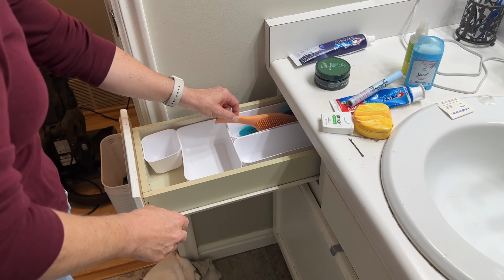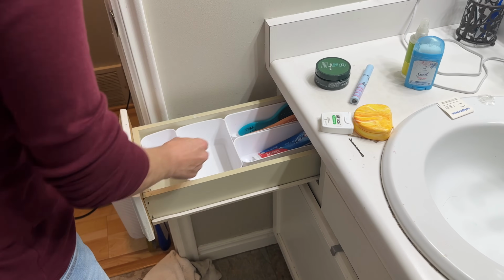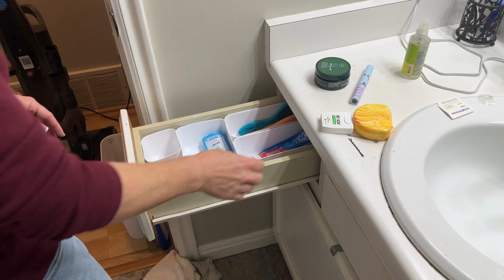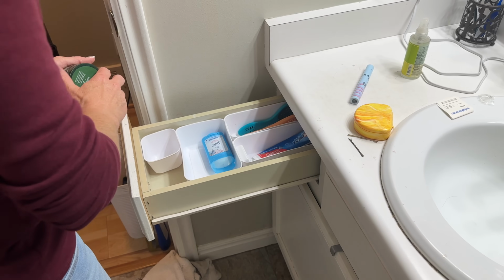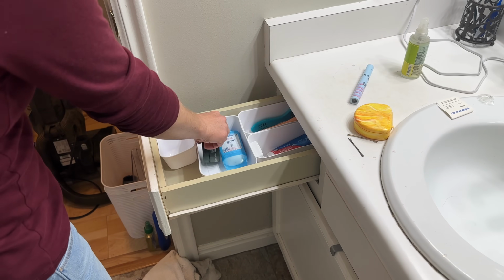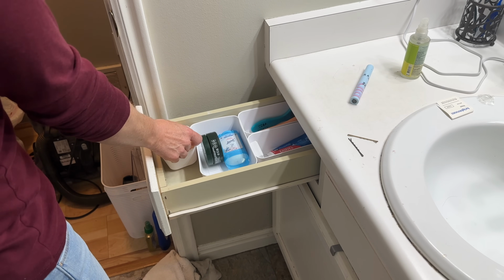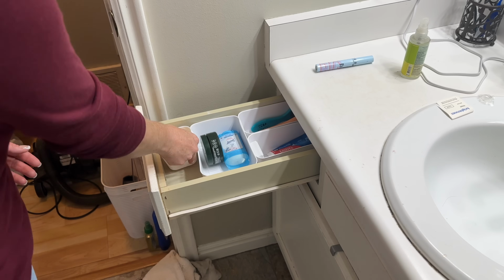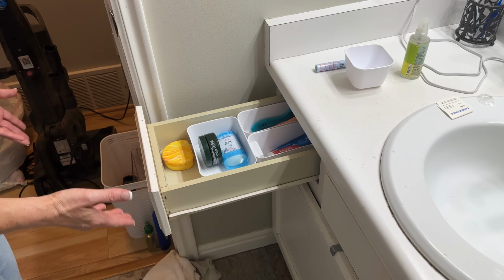Okay. Both hairbrushes in one, and then toothpaste can go in one. I probably won't be able to stand that, so I'll have to put that down. I'm gonna put the floss with the toothpaste. There's space for it. Yep, that works. And the bobby pins we're going to put over here. So actually, I don't need this in here. I want to put it just like that. And that's all we had in that drawer.